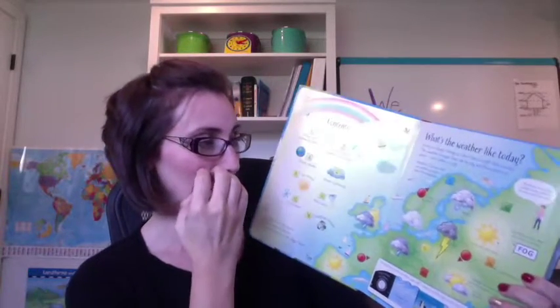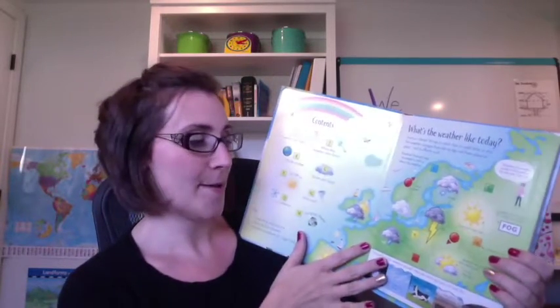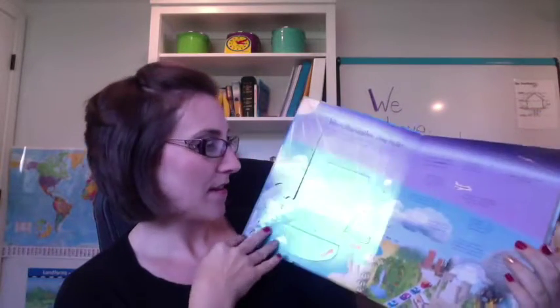All right, next up, the highest level of Lift the Flap books are our See Inside books. We have See Inside Explorers, we have See Inside Weather and Climate, and these books can go all the way up through middle school. These are great reference books for middle schoolers, possibly even high school, depending on your level of education and what they're going through. This is the weather book. It talks about what the weather looks like, the symbols on a weather map, and what meteorologists are doing in their job.